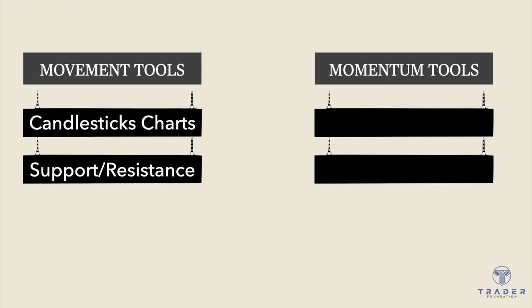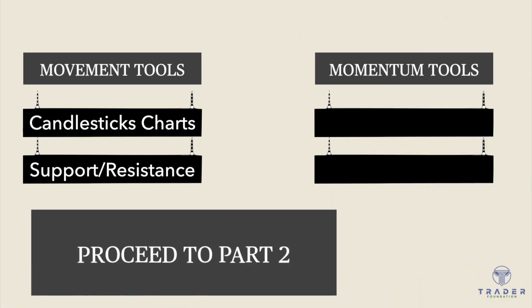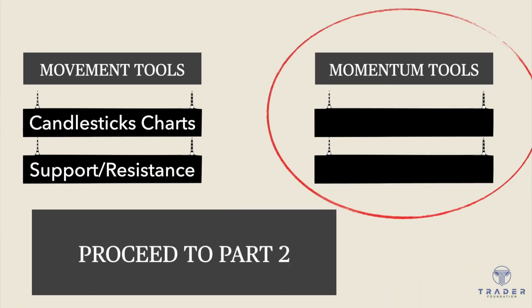So now that you have a bit of an introduction of what candlesticks and support and resistance are, let's talk about the momentum tools. So proceed to part 2 of this video, and we'll discuss how they play a key component to which way the stock is going to move and why.